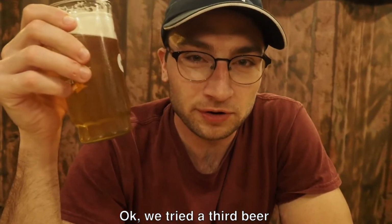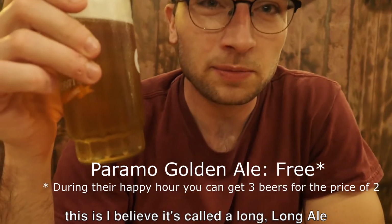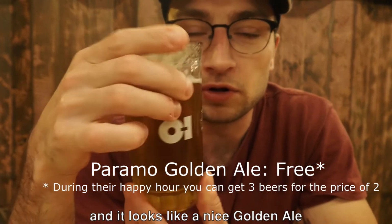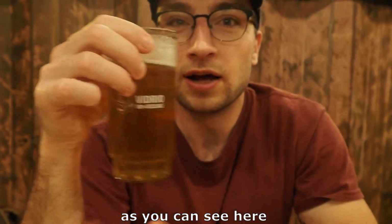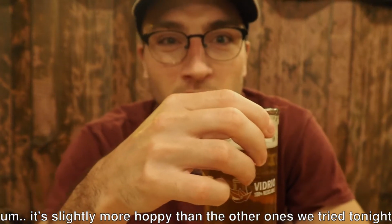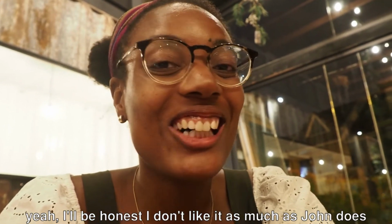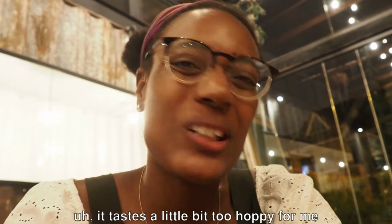Okay, we tried a third beer. I believe it's called a long ale. It looks like a nice golden ale, you can see here. This is slightly more hoppy than the other ones we tried tonight. I'll be honest, I don't like it as much as John does. It tastes a little bit too hoppy for me.